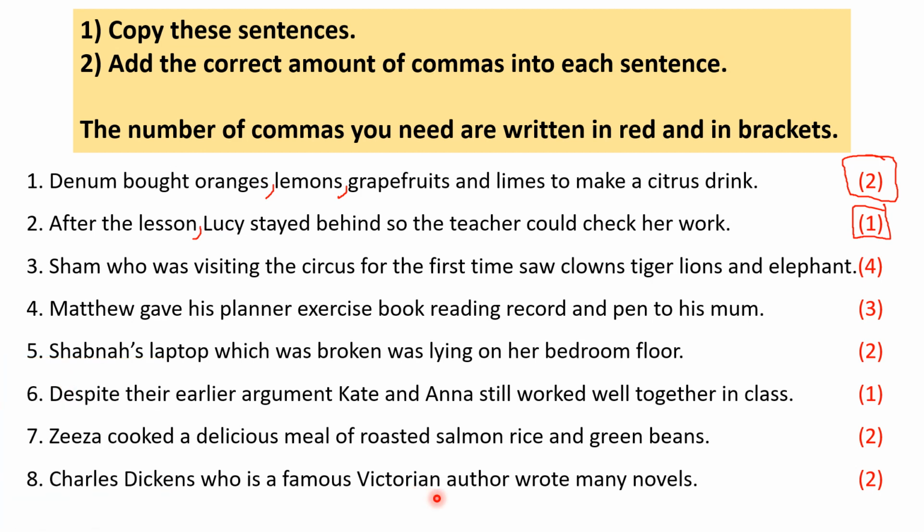Okay, now it's your turn. You need to do the same process for numbers 3, 4, 5, 6, 7, and 8. Copy the sentences out, look at the brackets to see how many commas that you need, and then add those in. Pause the video and complete that task now, please.